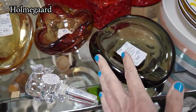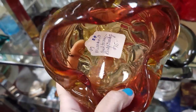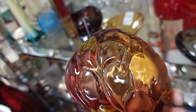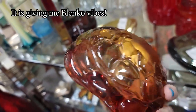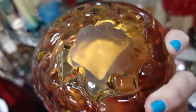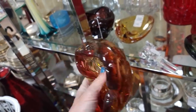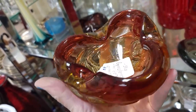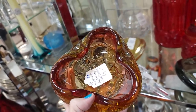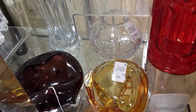It is $38. And then this one here is an Amberina, and it is only $15. And it's interesting with that little bubbly pattern. I don't know that I have seen that before. Well, you can see the very scratched up bottom, so it looks cloudy, but it's not. It's just so scratched that it looks cloudy. I think for $15, I will pick that one up and then take a peek at the other ones here.